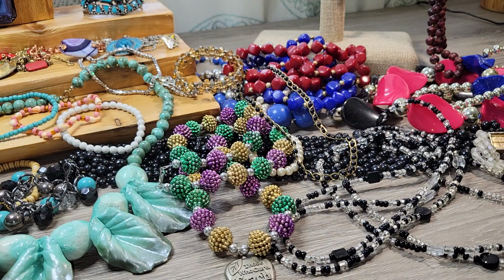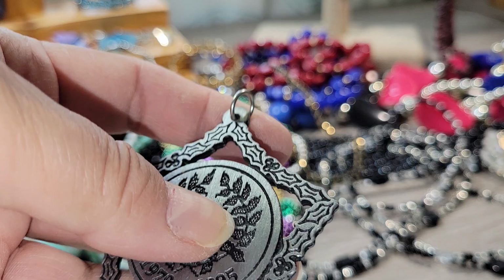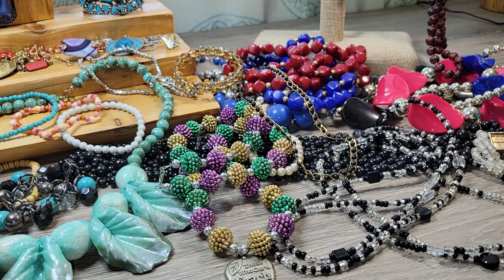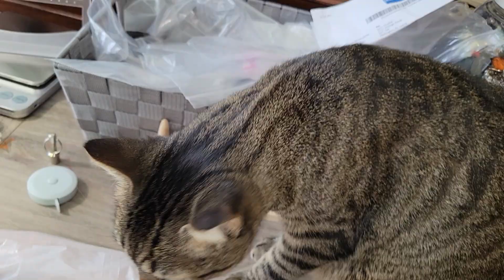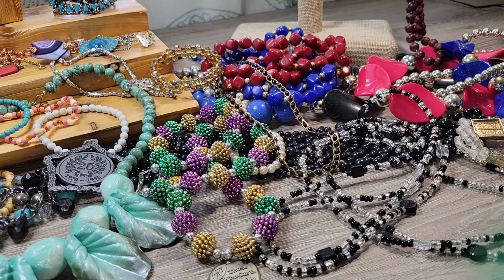Need a twist tie? Close your bread? I mean, seriously, this is like a commemorative pendant for some organization. I have no clue. Holy Cross Evangelical Lutheran Church. And here comes my cat. Boo, boo, boo. What you doing? She's about to attack my jewelry. No, you can't go down. Put on there.